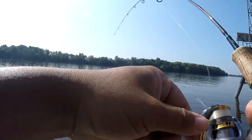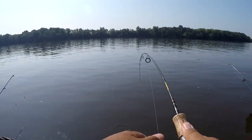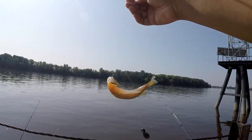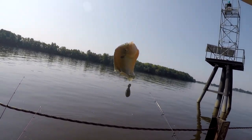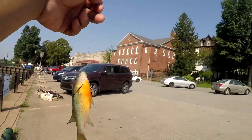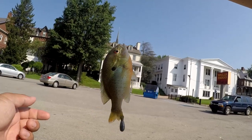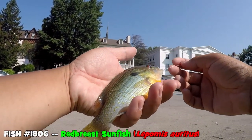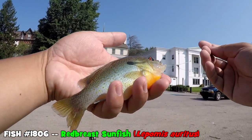I think it's on. Oh yeah, look at that, it's another species. More cut bait. Well, that is weird though. This is the Delaware River right over here. And we just caught our third species of the day. A red-breast sunfish, Lepomis auritus.